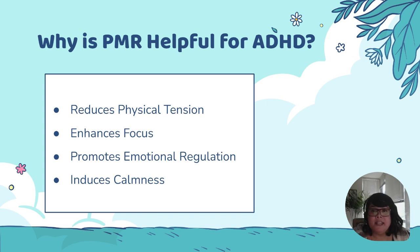Secondly, PMR enhances focus. This might seem counterintuitive at first, because how can relaxing improve focus? Well, the practice of PMR requires you to concentrate on different muscle groups, encouraging a state of mindfulness. This focused attention can help train your brain to concentrate better, a skill that can transfer to other areas of your life. For those with ADHD who struggle with attention, this can be a valuable benefit.